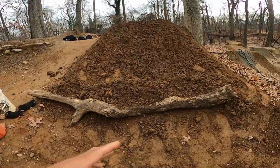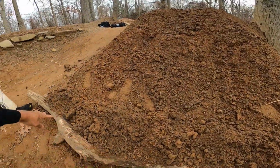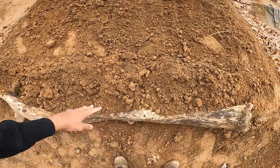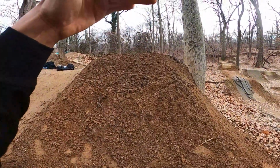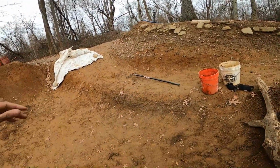Right here, this is my line. I need the top of this to come out this far. So I made a little bit of a block to keep the dirt from sliding down. And I have to build straight up, all the way up to here with the dirt. So it reaches all the way this way. And then it's gonna slope down after that.